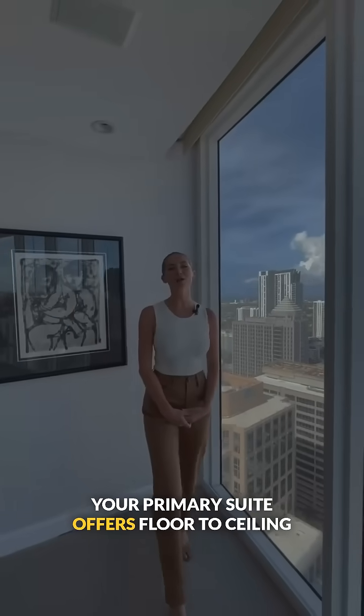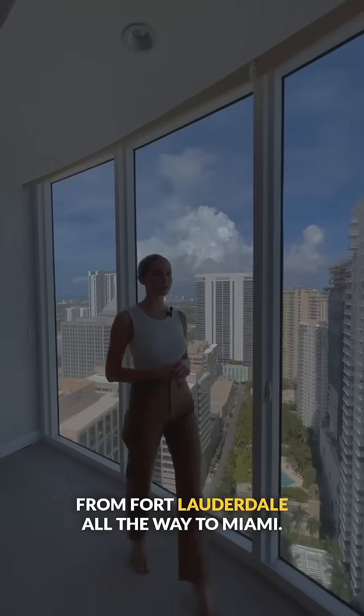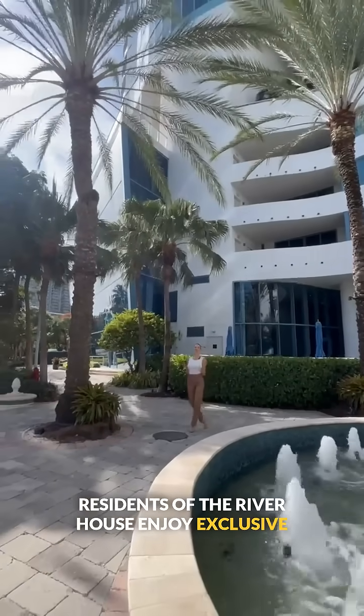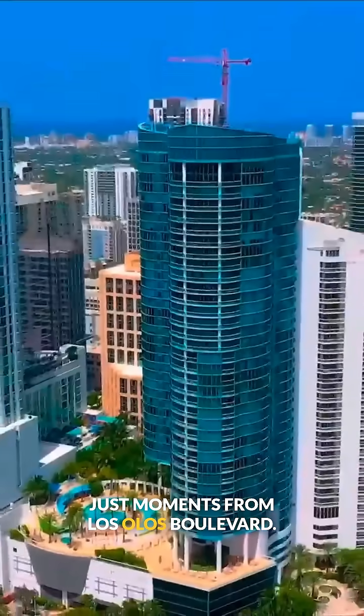Your primary suite offers floor-to-ceiling glass windows with views of the coastline from Fort Lauderdale all the way to Miami. Residents of the River House enjoy exclusive access to world-class amenities and are just moments from Las Olas Boulevard.